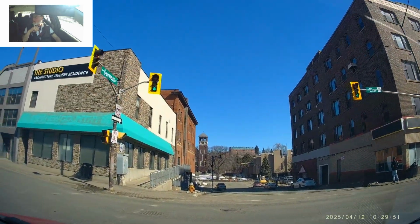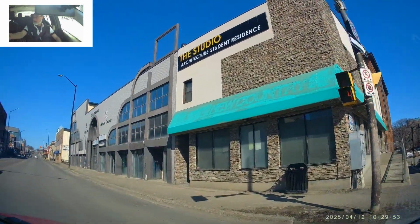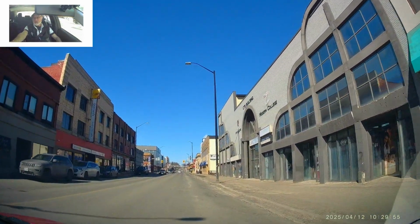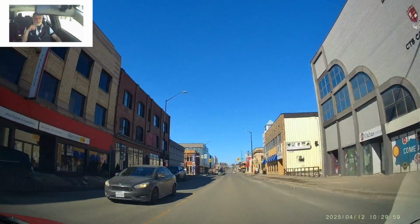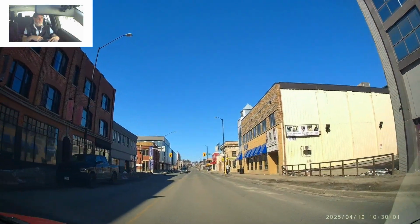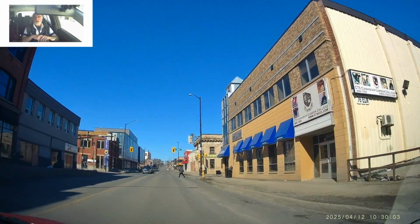There's also two lanes here too. It's not obvious again. Left lane. You always turn into the left lane first. Left lane. Okay, we'll make a right lane change. And we're turning right here.